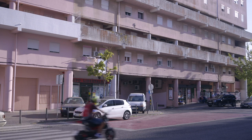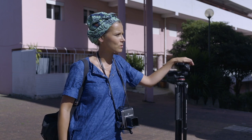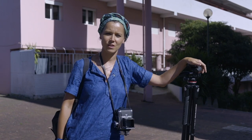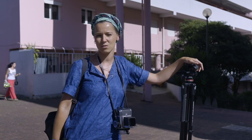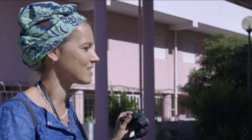So I just arrived at the building called Pantera Cor de Rocha, and it's a building that was conceptualized in 1972-74. I think the architects will not be angry with me if I say it's a building that is really kind of a transition, and it's exactly the period of time that the architecture in Portugal was also in transition, the whole country was in transition.